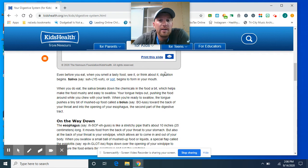Even before you eat, digestion begins. Saliva or spit begins to form in your mouth. So when you're starting to smell that really good food, that's that saliva warming up going, all right, it's time to break down the food. When you do eat, saliva breaks down the chemicals in the food a bit. It helps make it mushy and easy to swallow. You don't swallow a whole piece of pizza because it gets stuck in your throat. You chew it into small pieces, then the saliva makes it so it slides down the throat.